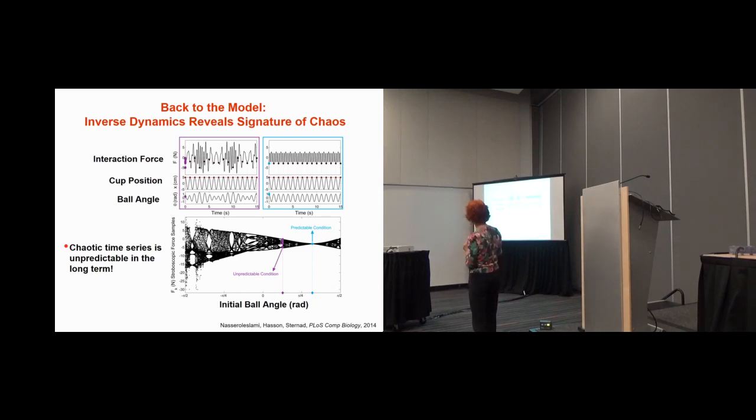On the left, you see a very complex interaction force that is needed to achieve a smooth cup position while the ball angle stays within the boundaries of the cup. On the right, you see a different initial angle of the ball, and it looks simpler, but still has 2 frequency components. To summarize the behavior of that simple ball-cup system, we ran all of these simulations and summarized the complexity of the interaction force by strobing the interaction force at the maxima of the cup position, then looking at this marginal distribution and plotting it over the initial ball angle. This marginal distribution corresponds to this piece here, and this much simpler one corresponds to this here.